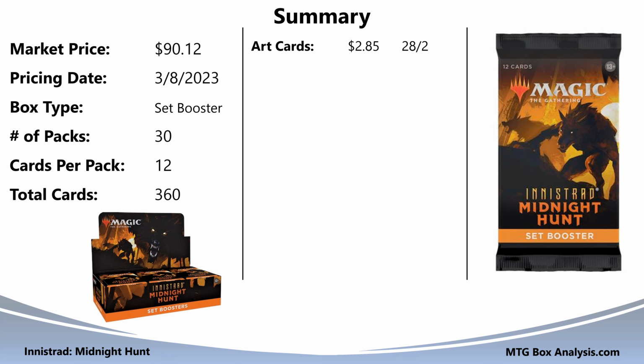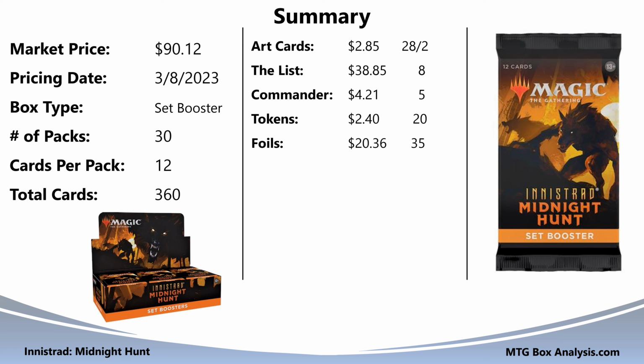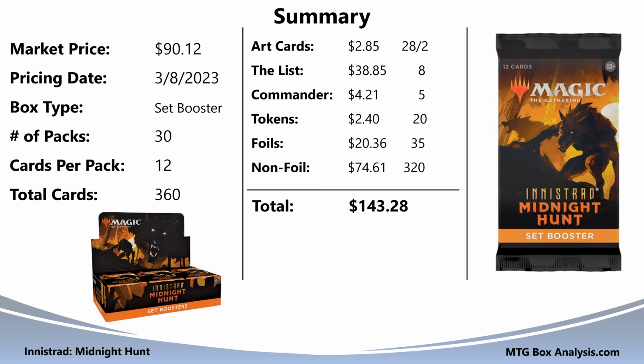The 8 cards that we saw from the list are valued at $38.85. The 5 Commander cards have a total value of $4.21. Now, from the main set, the 20 tokens that we saw are valued at $2.40, and the 35 foils are valued at $20.36. This leaves the 320 non-foils from the main set, and they have a combined value of $74.61. Add it all up, and the grand total for this box comes up to be $143.28, which is $53.16 over the market value and equates to a return of 159% of the market price.